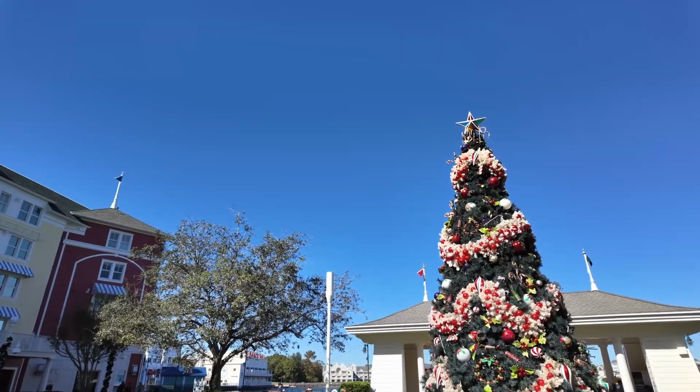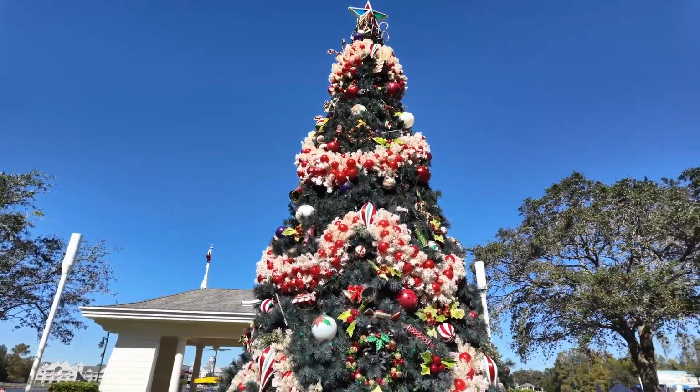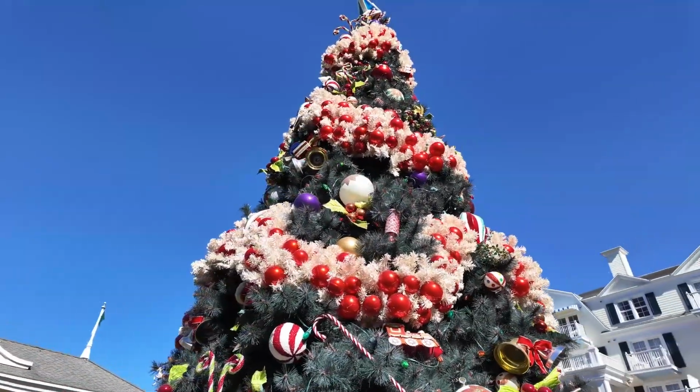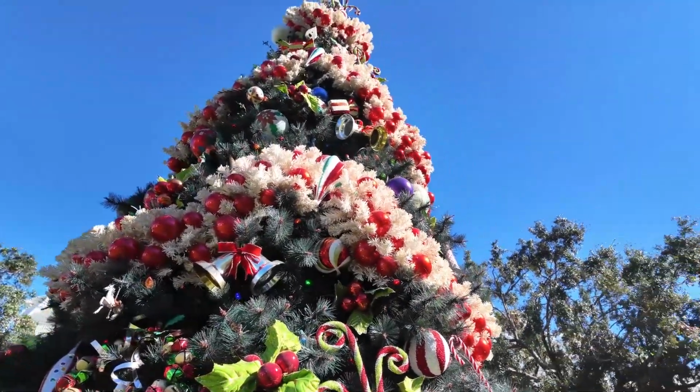Then right when you walk out, there's this tree in this plaza area, and it's got almost a candy cane motif with the red and white. Look at how pretty it is. Oh, there's a little choo-choo train.